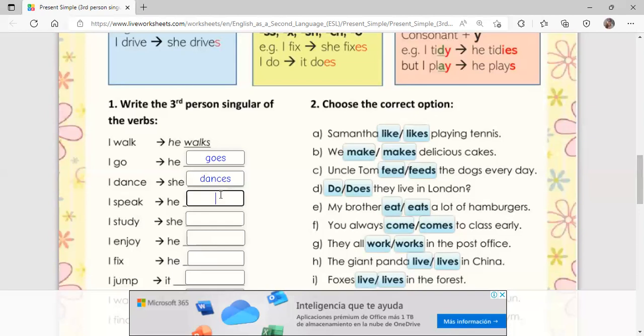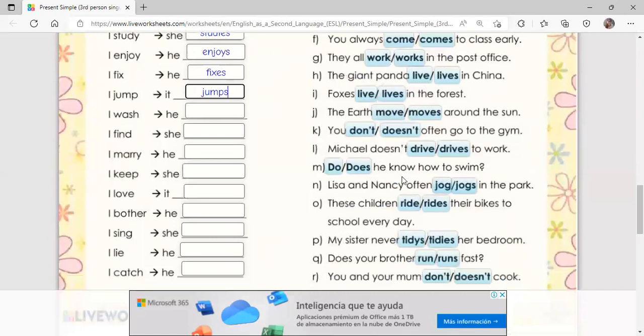She dances, speak. He speaks. Study, studies. Enjoy, enjoys. Fix, termina con X. Fixes, jump. Le agregamos nada más una S. It jumps. A ver, ¿quién me quiere decir la de wash? I wash. Y en tercera persona, ¿cómo lo conjugamos? I wash. Washes. All right.